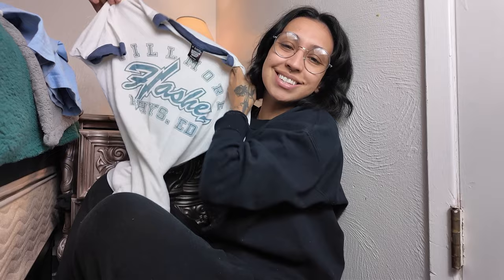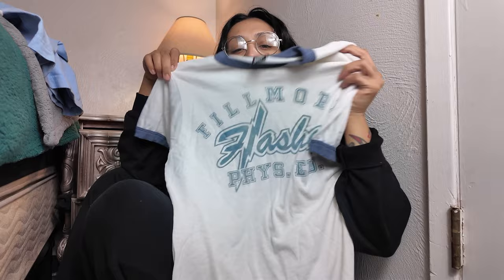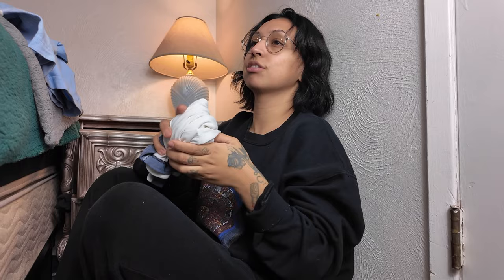This one I'm keeping. It's my brother's old PE shirt from Fillmore, from where we used to live. So I just love it. I like to wear this sometimes with high-waisted shorts or cool jeans or something because it's just nostalgic to me.